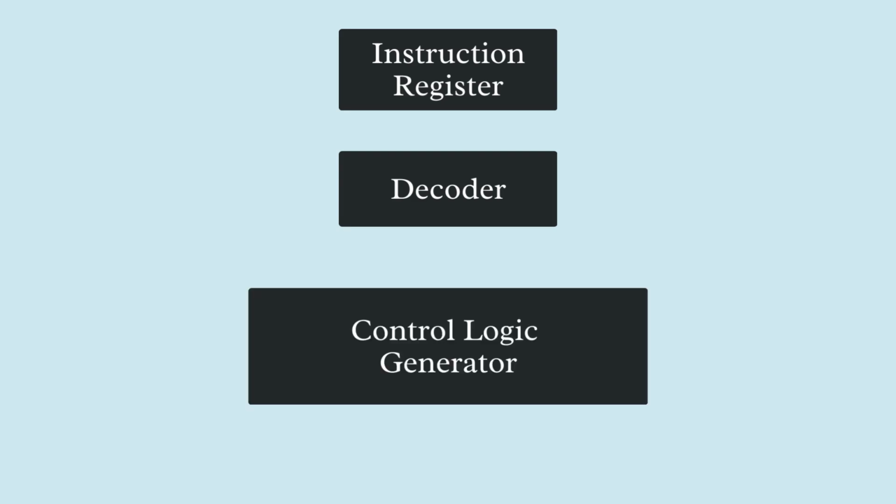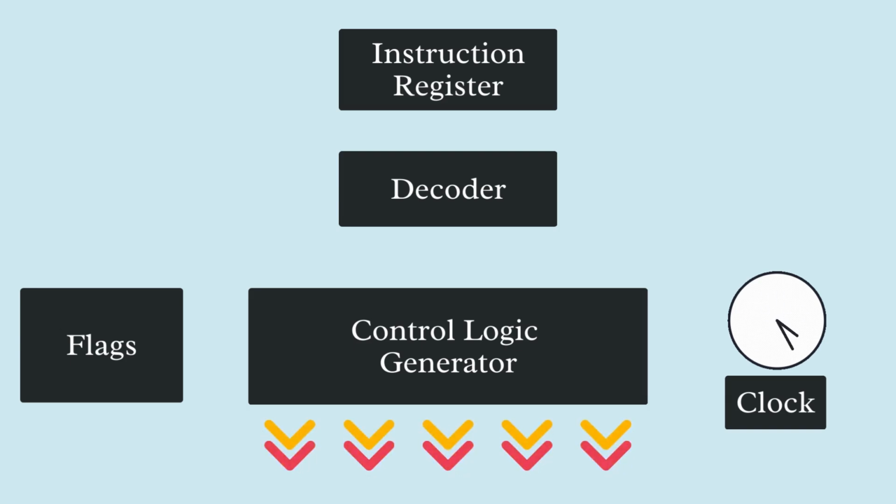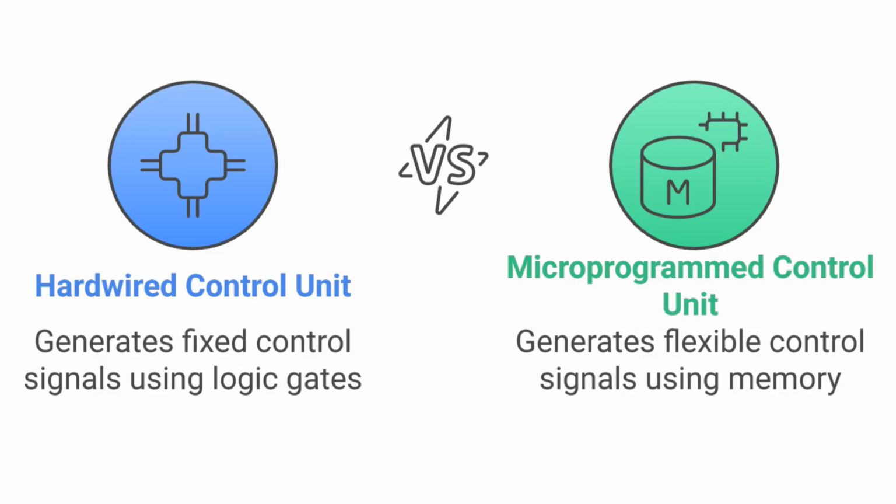Those signals race to the control logic generator made up of logic gates and flip-flops, firing off electric pulses to drive the CPU's moves. The clock keeps it all in sync, ticking out a rhythm so every step, fetch, decode, execute, hits on time. And then there's the condition code flags, little status checkers tracking things like zero or overflow from the last operation.